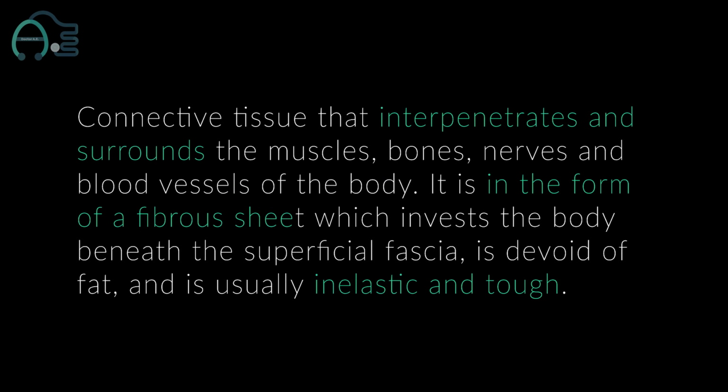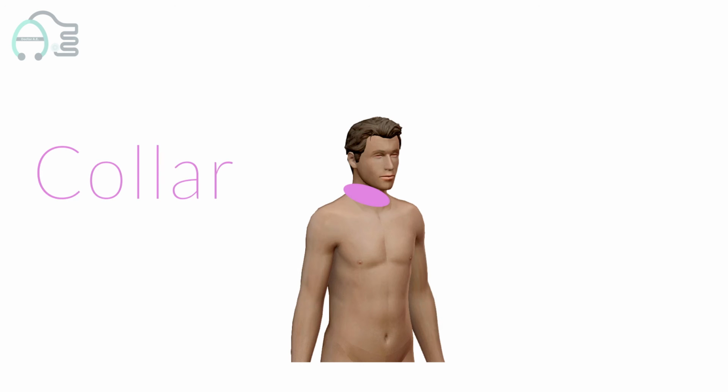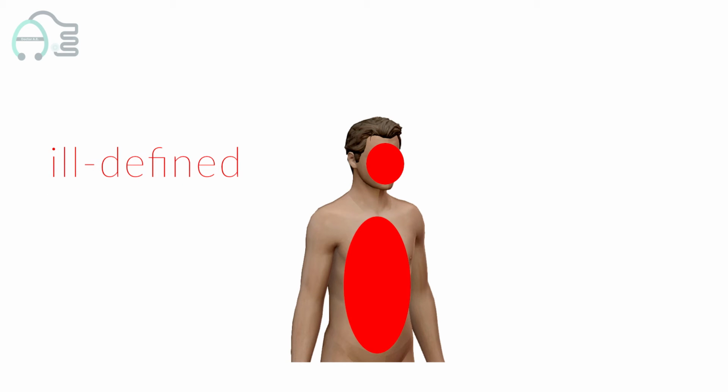Deep fascia. It's the dense fibrous connective tissue that interpenetrates and surrounds the muscles, bones, nerves and blood vessels of the body. It is in the form of a fibrous sheet which invests the body beneath the superficial fascia, is devoid of fat, and is usually inelastic and tough. Deep fascia is best defined in the limbs where it forms tough and tight sleeves and in the neck where it forms a collar. It is less defined on the trunk and face.